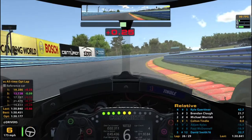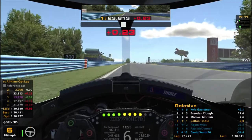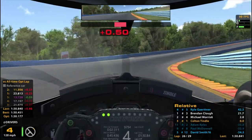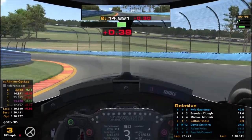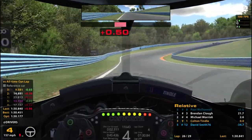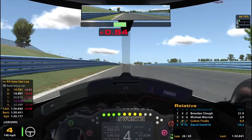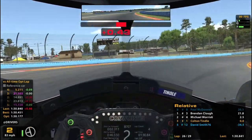Road racing fatigue's getting to me. These long races, 26 laps in. Honestly, I think I was driving over my head most of this race. I think the other guy in front is probably more skilled with this. I was just giving it 110% until it blew up on me there. Got by me.